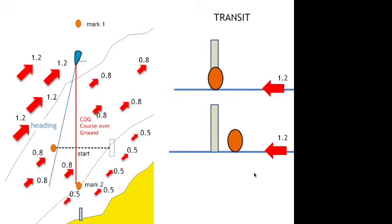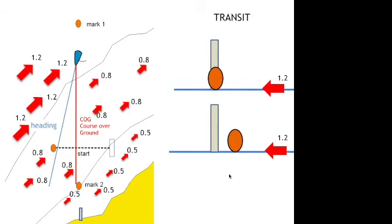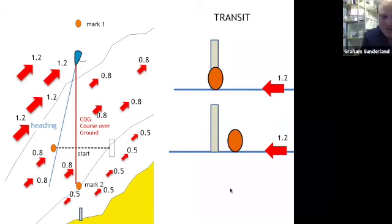You haven't picked the right transit. Yes, you're losing the transit. I'm losing the transit. Exactly right. So these two fixed points, because that mark there is fixed, it's anchored to the bottom. This mark here is fixed because it's on the shore. And now I was looking at it like this, and now I'm looking at it like this. And therefore, I've made a mistake. I haven't sailed down the transit. I've started doing that wiggly line.